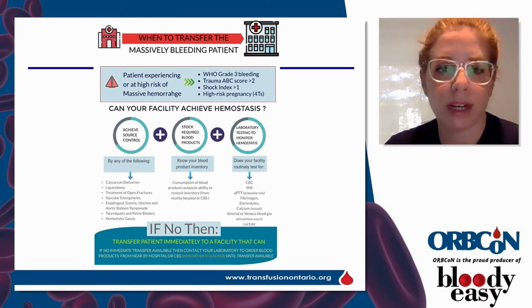Again, we also provided an infographic that suggests when to consider transferring the patient out. And I know that Dr. Pendergrass is reviewing this as well.